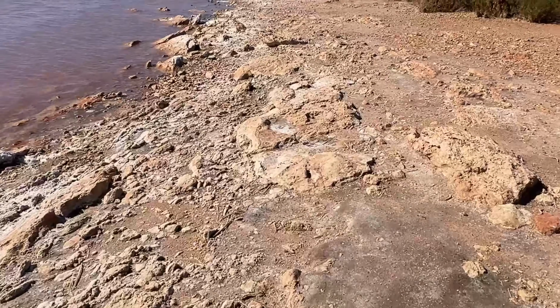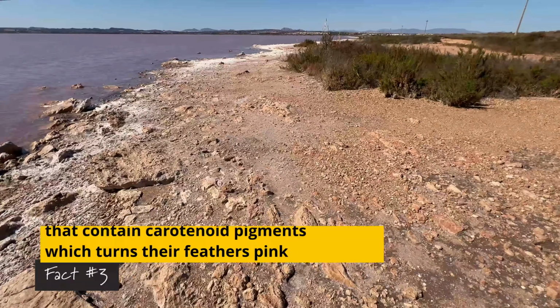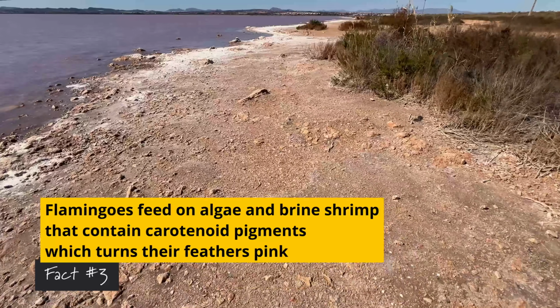But what is it that the flamingos eat that turns them pink? That's a bacteria, isn't it? There's a name, I've seen it written down. I can't think what it is. We'll put a little note at the foot of this part of the video to tell you what it is. I'll look it up and put it on.